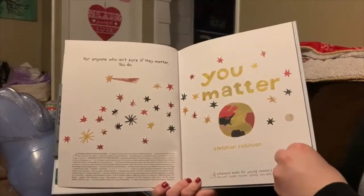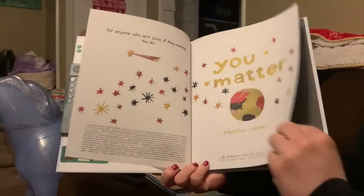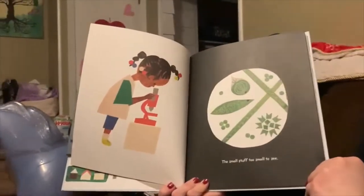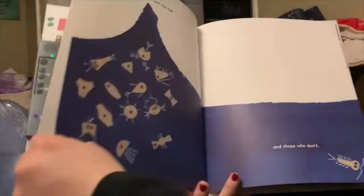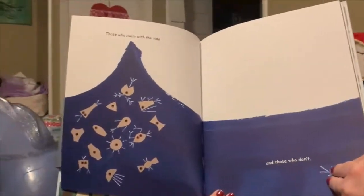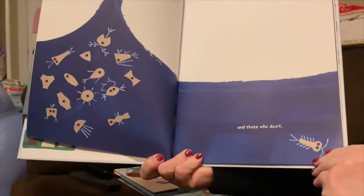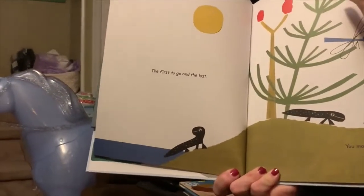You Matter, Christian Robinson. The small stuff, too small to see. Those who swim with the tide, and those who don't. The first to go, and the last.